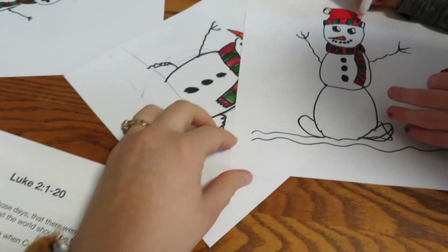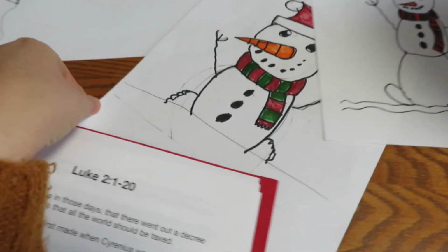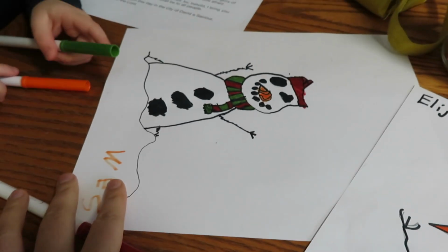And so we are switching things up a little bit on our school days through the Christmas season. If we don't, there's not going to be time to do all the fun Christmas activities and things I want to do. So we're going to do Bible time. I'll show you what I put together. I have all of these cute looking snowmen in front of me.